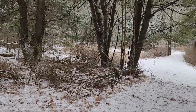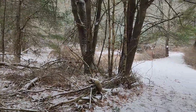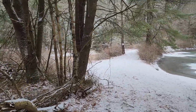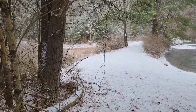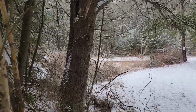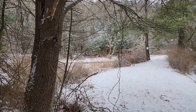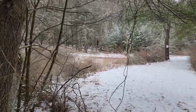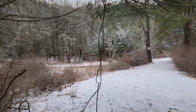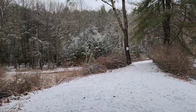Finally off after a week, and just the concept of doing more work at the house was kind of like, ah. I need a breather. It just stopped snowing. I can hear the geese. Yeah, that'd be nice to see on land right here.